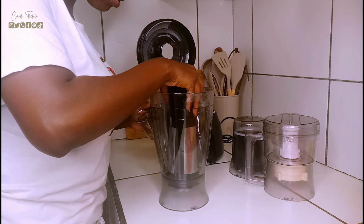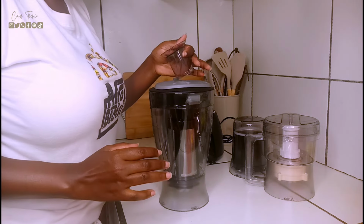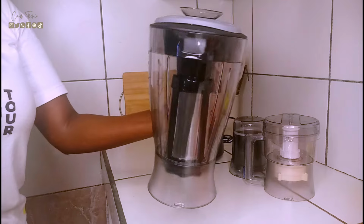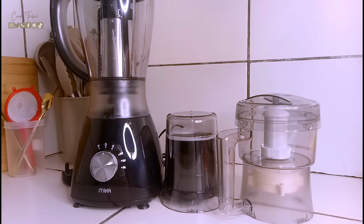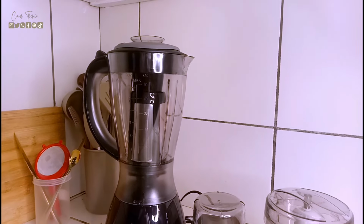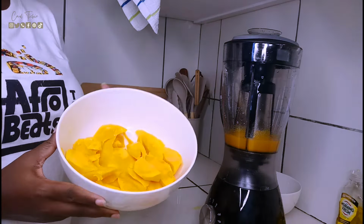Okay. So this is me putting in the sieve the correct way. And that's how you get all the pulp inside and the fresh juice outside. Love that for me, because the other one was giving me a lot of headache. So this is my trilogy. Now let's test it out, because I already washed all the three pieces of the blender.